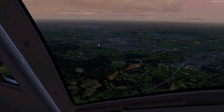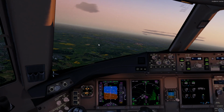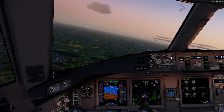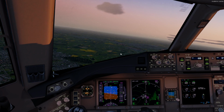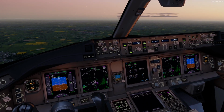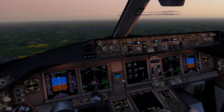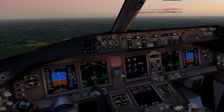Heathrow is there. So no night lighting on at the moment because the sim hasn't registered it as being nighttime yet. It's currently dawn according to the sim. 1006 is set. Perfect, so altimeters are set to 1006, 1006 and 1006. And then it's the landing checklist which we've got next to do.